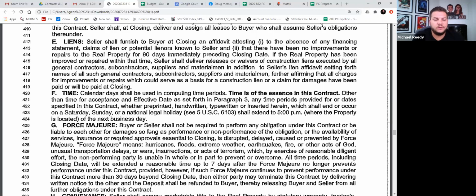So time, line 420, says that calendar days shall be used in computing time periods. Time is of the essence in this contract. Other than time for acceptance and effective date, as set forth in paragraph 3, the first part of the contract, any time periods provided for or dates specified in this contract, whether pre-printed, handwritten, typewritten, or inserted herein, which shall end or occur on a Saturday or Sunday or national legal holiday, shall extend to 5 p.m. on the next business day. All other time, just so that you know, is 11:59 of that day, right?